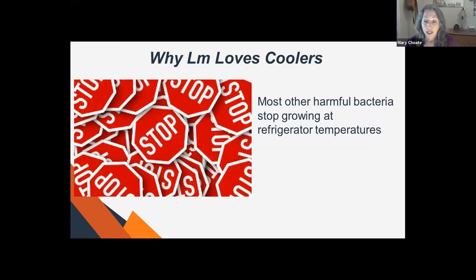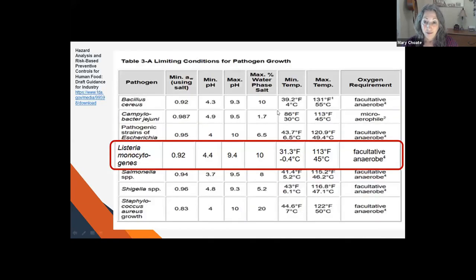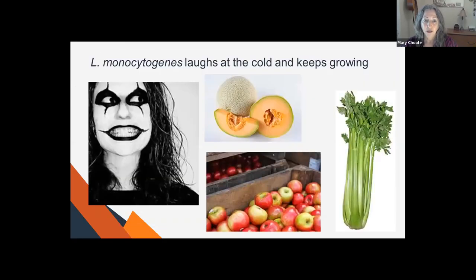So again, most other harmful bacteria stop growing at refrigerator temperatures, but this is a chart about the different pathogens that we're familiar with, like E. coli and Salmonella, Shigella. Most of those stop growing by 40 degrees. Well, that's close to 40. But see, by 40 degrees, most of these bacteria we're familiar with stop growing. Look at Listeria. 31.3 is when it finally stops growing. So coolers don't have an effect on its ability to keep growing, unlike other bad bacteria. Right, so Listeria laughs at the cold and keeps growing, which is why we're especially worried about it in coolers.